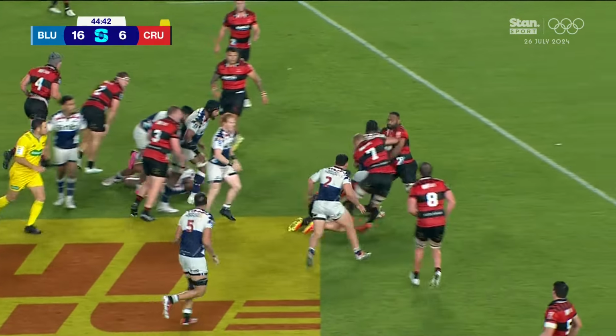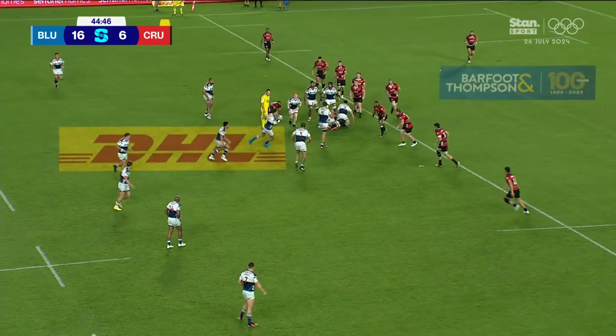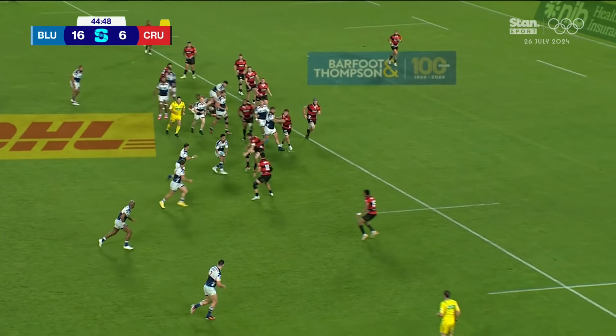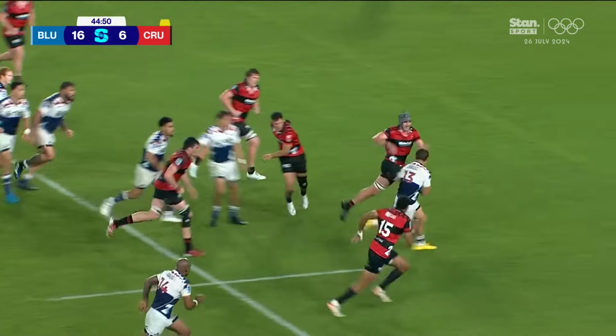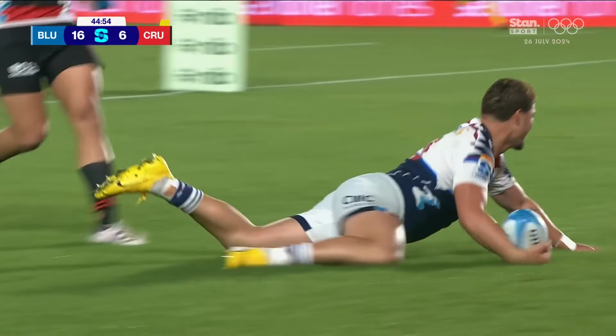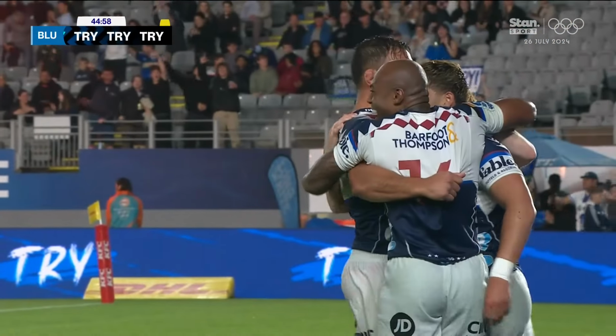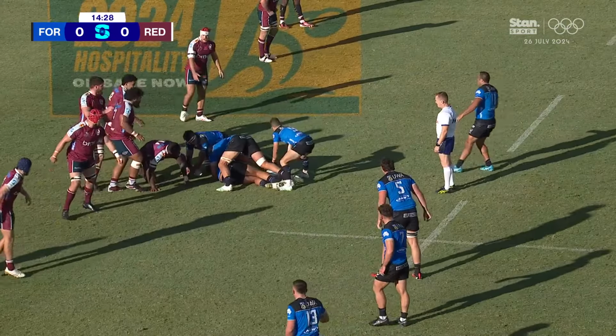Scooped up to Sa'u by Christie. Goes in again. Heem this time. Now the little delay, punching through with Cole Forbes, and he's got it away to Lamb. They're in again. The Blues go back to back. Has made a big difference in this Blues back line.